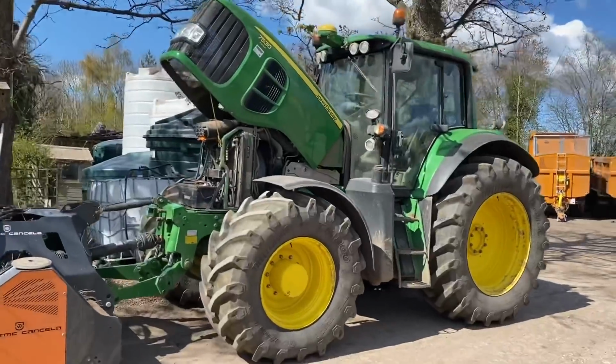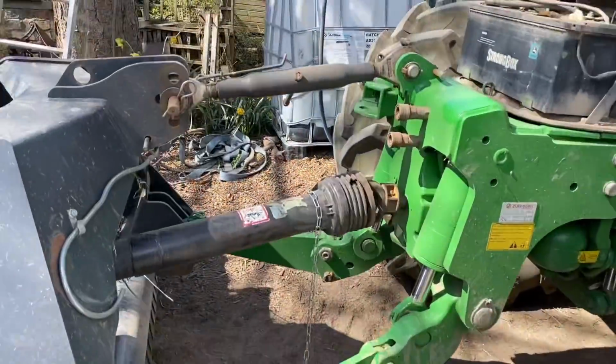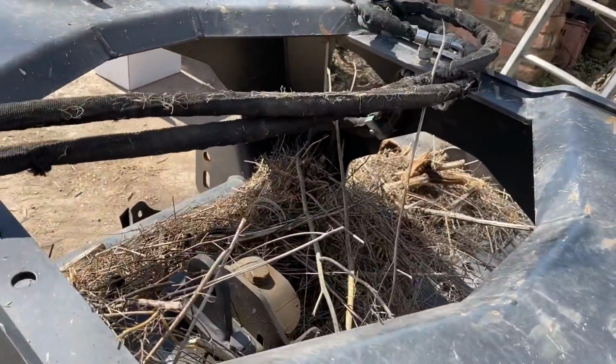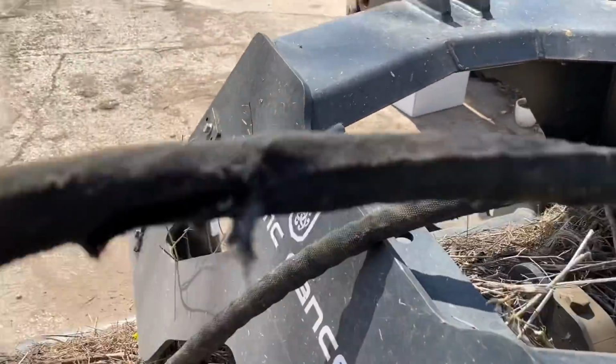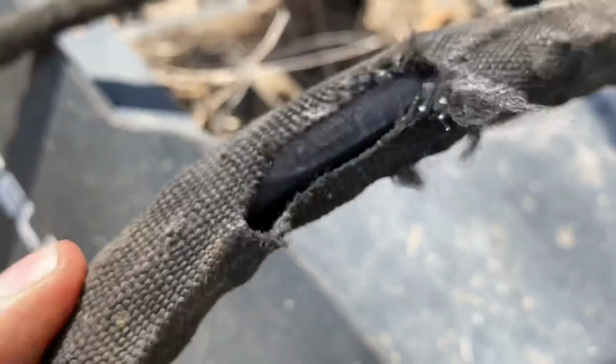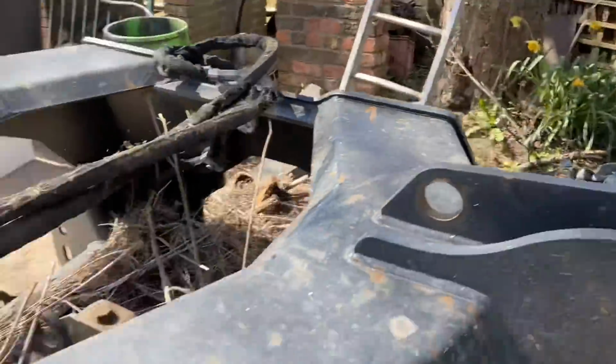Hour later the bonnet's up again. Look at this schoolboy error he's done as well. Where's it gone now? I'll plug the pipe in and it's rubbed on the bottom of that shaft.